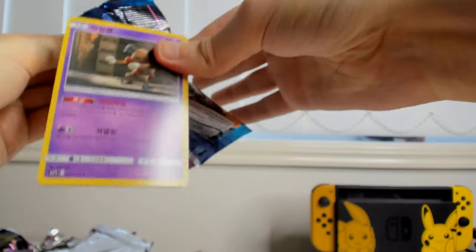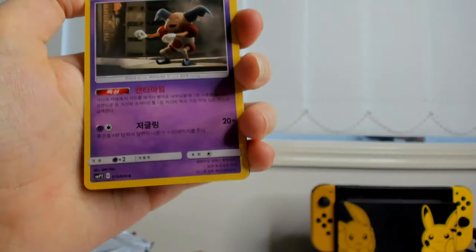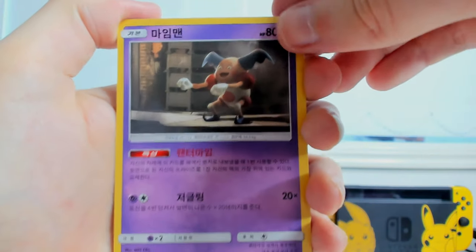Oh, that's like the best scene in the movie. That is like the best. Oh, they're going through the back now. That's like the best scene you can get.